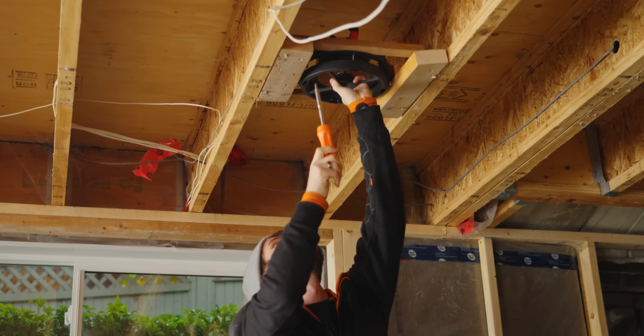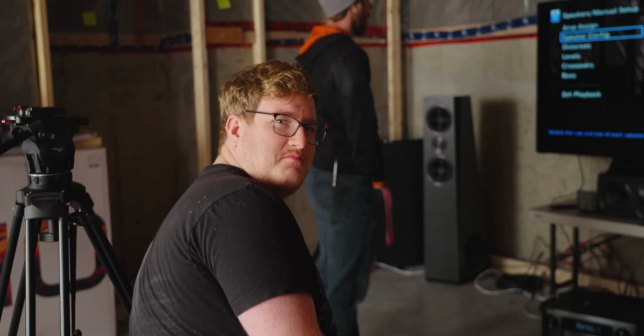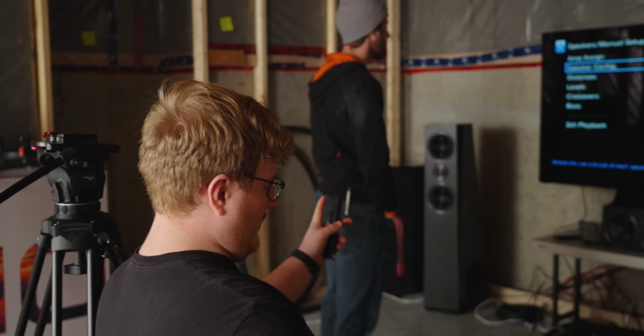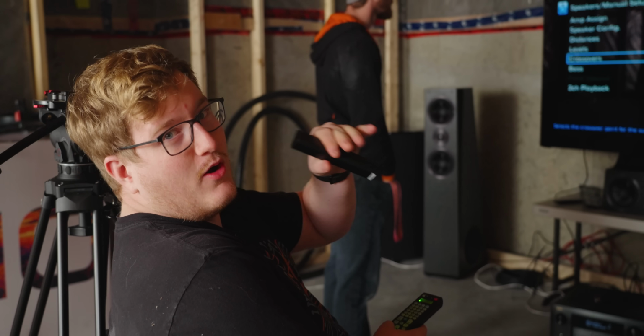Well, worst comes to worst, it just hits him in the head, whatever. What I want to do right now is actually just double check some things, because the guidance usually is do the auto setup, but then verify, because it's not always perfect. And one of the main things it will screw up on is the crossover. A lot of the time it'll actually get set too low for a speaker.